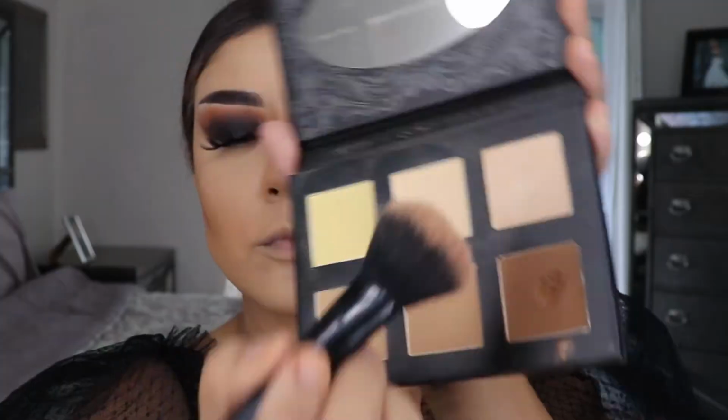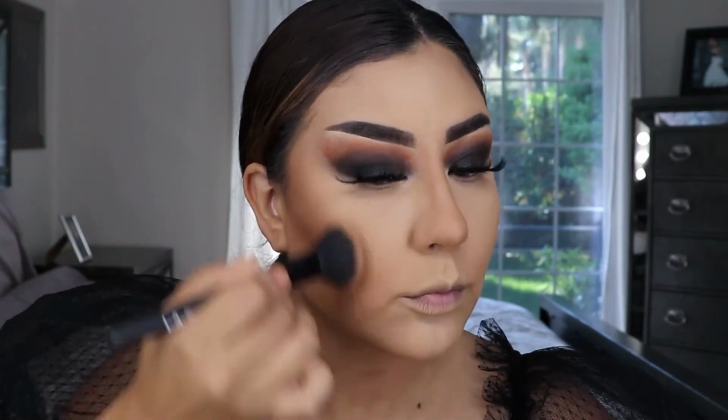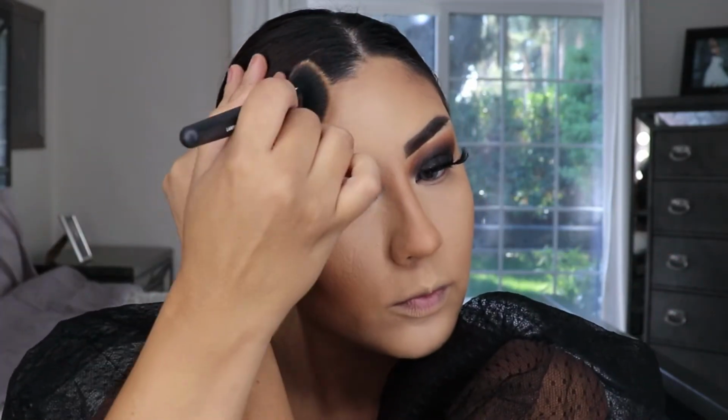Now I'm going to set my contour with this deeper shade right here, and I'm going to blend all that contour in. I am looking for drama here. I want my contouring to be on another level. That is why it is so deep right here. And I'm going in heavy, guys. Very, very heavy. And I'm going to add a little bit of blush.